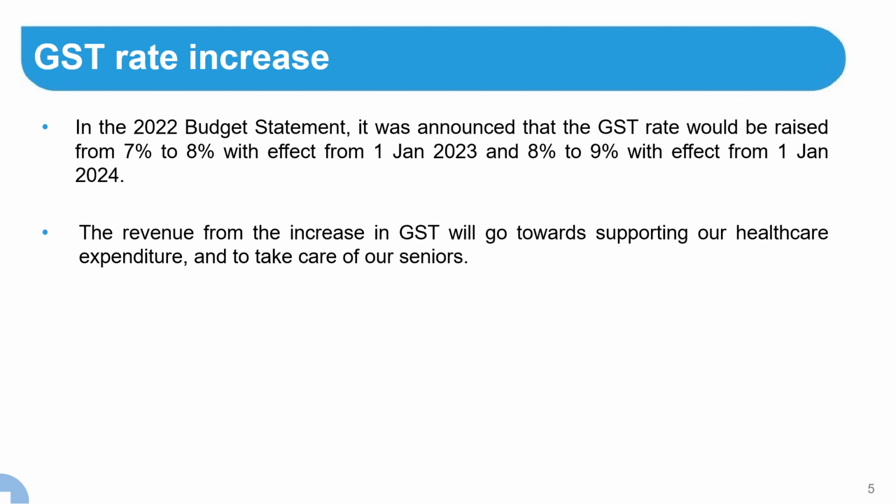The revenue from the increase in GST will go towards supporting our healthcare expenditure and to take care of our seniors. This video covers the basics of what you need to know and do to be ready for the first rate change on 1st January 2023.